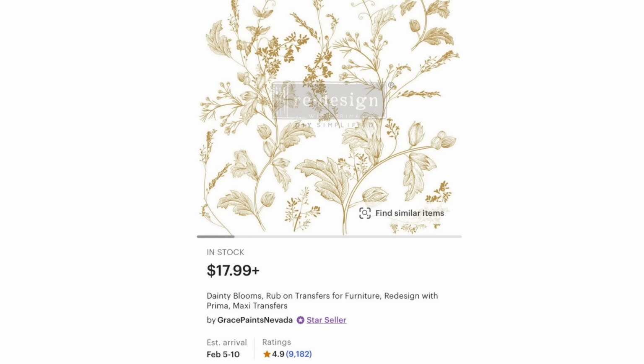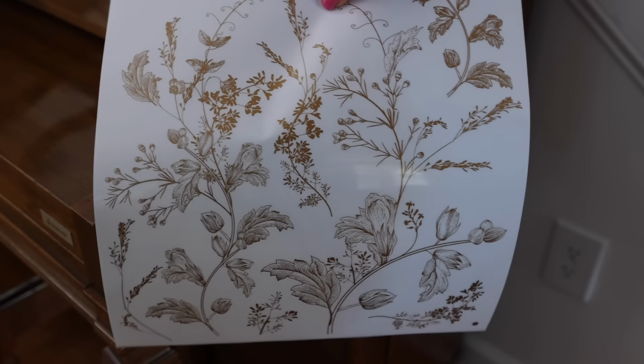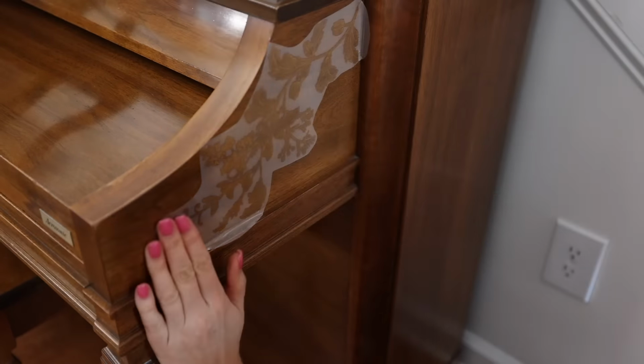I found these beautiful gold rub-on transfers. The entire pack was just about 15 bucks. It goes so well with the tone of the wood. Literally, everything in this video is so easy. I promise if you sit down to do this, it doesn't take long at all.